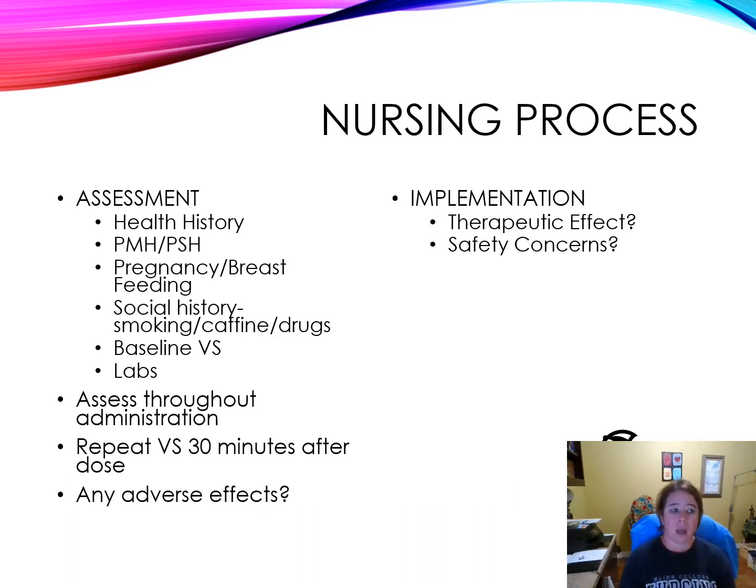Baseline vital signs. Are they hypertensive, hypotensive? Are they bradycardic, tachycardic? How fast are they breathing? What's their O2 sat? Before I do any of these interventions, I need to know those things. Labs. So which labs did I really look at here? For the most part, if I thought my patient had an illness that was causing them to be sick, I'd probably look at their white blood cell count. Don't really know of any others that we might look at unless we got into some of those fun and funky, like immunological, allergic type reaction kind of labs.